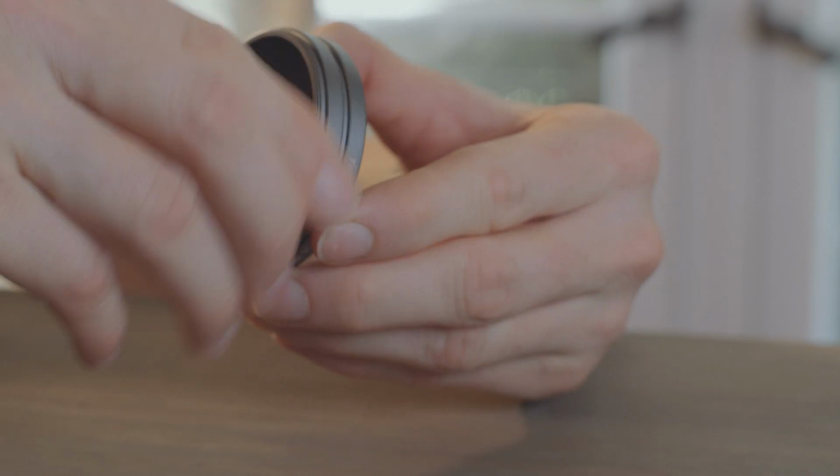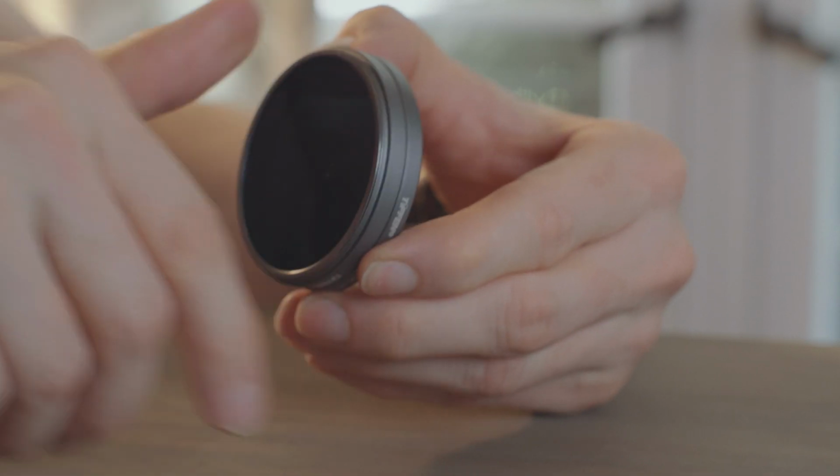It blocks 2 stops of light. Now, I don't use this one as much, but I still use it, especially when the sun starts to set. All I need to do is swap filters, I keep the same settings, and I'm good to go. You can also stack filters. It's something I try not to do. The least amount of stuff in front of my lens, the better. But they are threaded to give you that option.